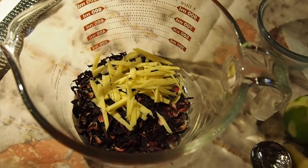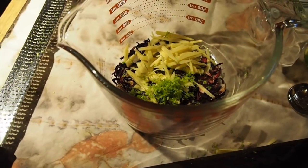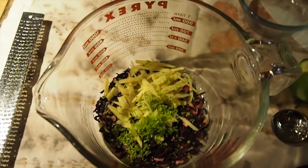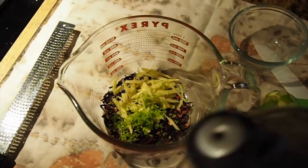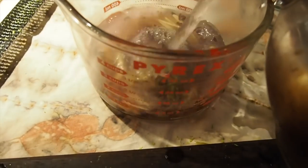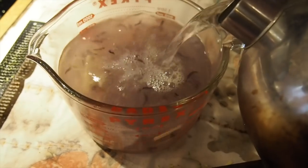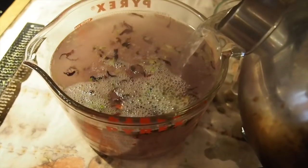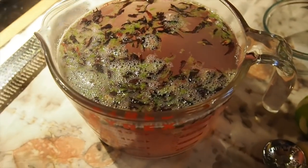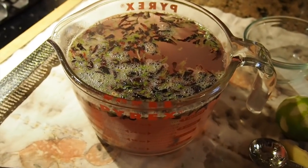I put it in a glass jar so we can see the color as it changes. And then I'm going to pour on 4 cups of water. And we're going to let this steep for 10 minutes. And I would cover it as you let it steep because there's a lot of good essential oils in this ginger and lime that are going to evaporate off, and you want that to stay in. So cover it for 10 minutes and then we'll strain it out and we'll be back.